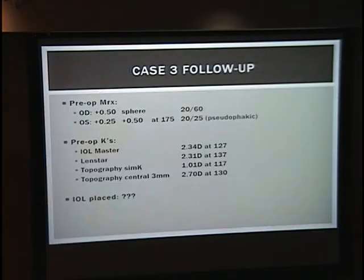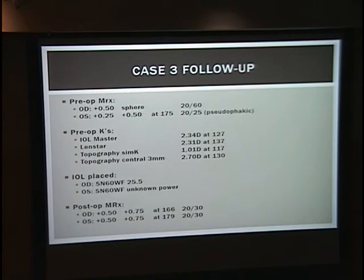And then case three, just quickly, so here was your astigmatism. So we put a SN60 lens on this patient, and they were 20/30 postoperatively, and he didn't want glasses. He was super happy with his vision as it was. He didn't want contact lenses. He just loved his 20/30 vision, which was fine.